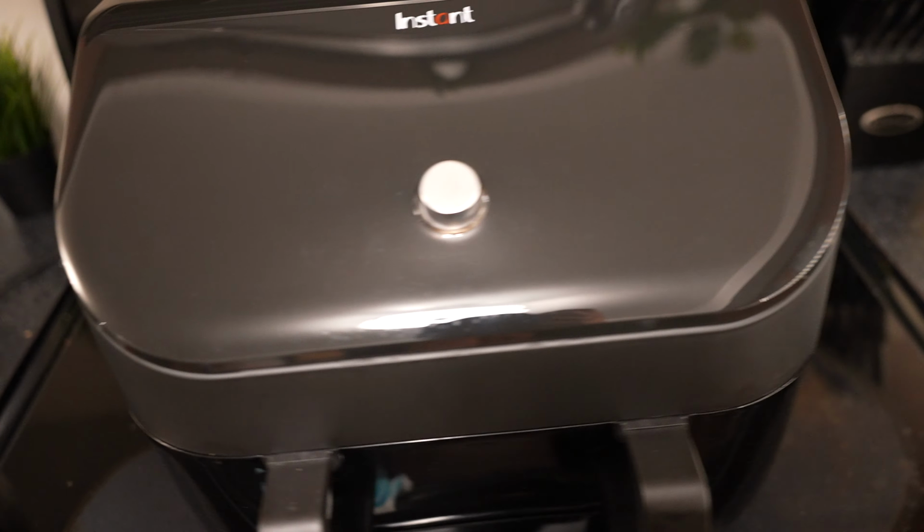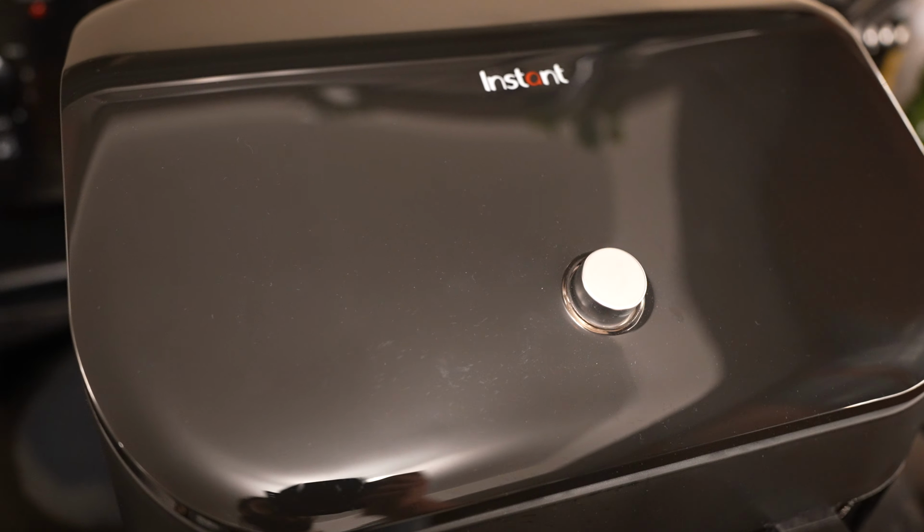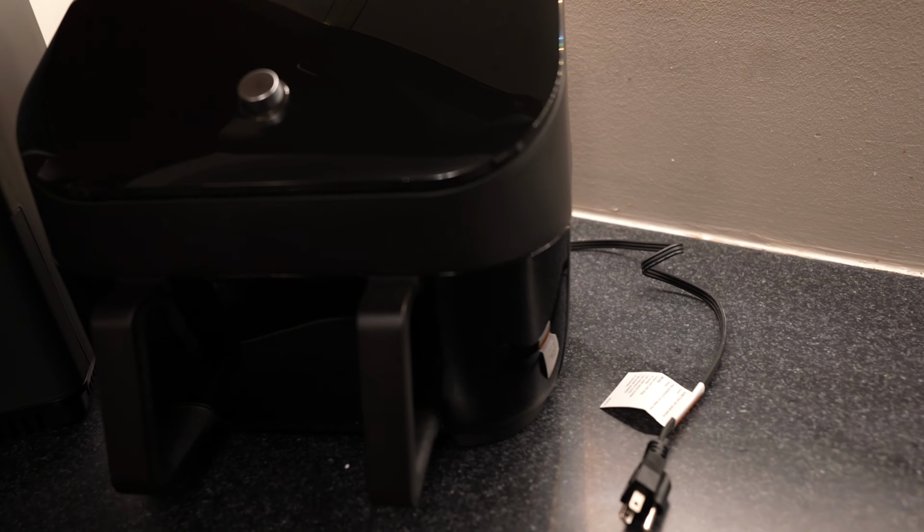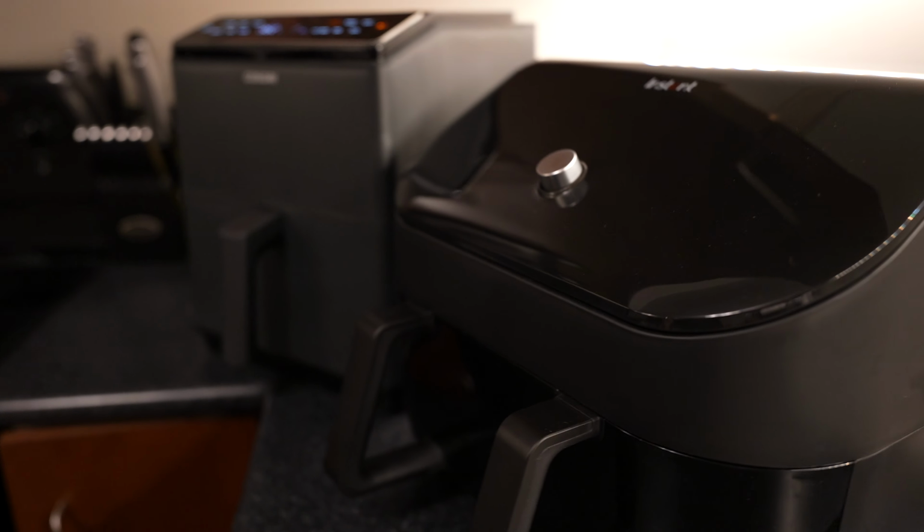If you're like me, you just want to cook nuggies, wings, Jamaican patties, calamari, you know, frozen foods. That is what I have tested both of these in. They both serve their purpose well in that regard, but definitely the Cosori Dual Blaze is less friction.